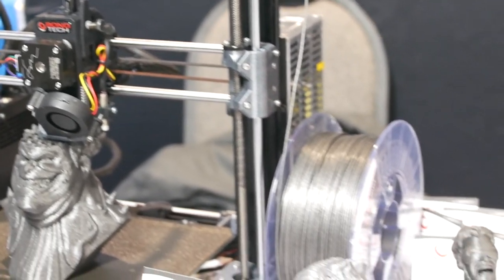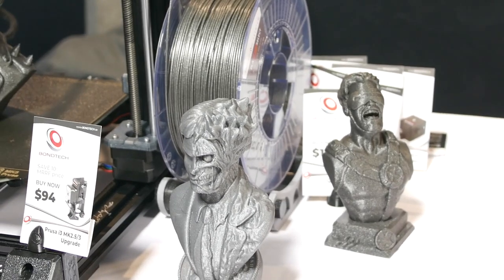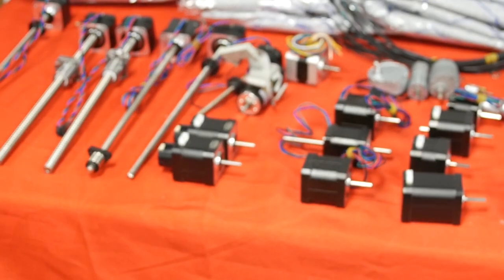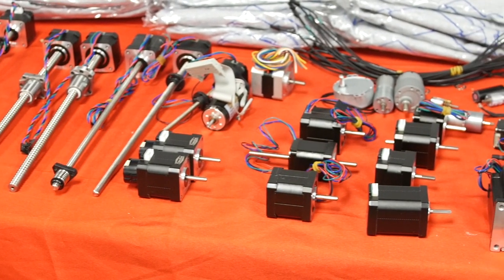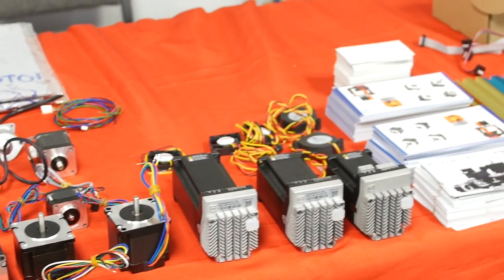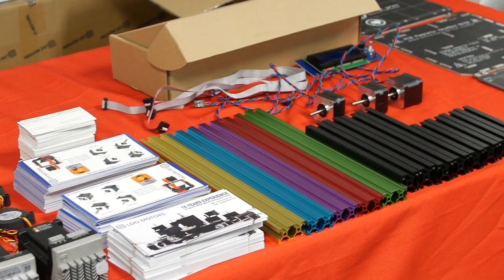Now, speaking of bare upgrade kits, I did speak with LDO Motors, which are producers of some awesome stepper motors, alongside gorgeously colored anodized aluminum extrusions, which I have a kit coming along. It should be here next week. It's going to be in red, and I'm going to do a Mark III Malta edition, so I'm really excited about that.